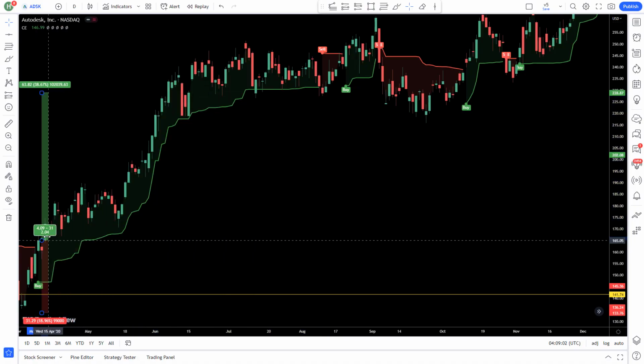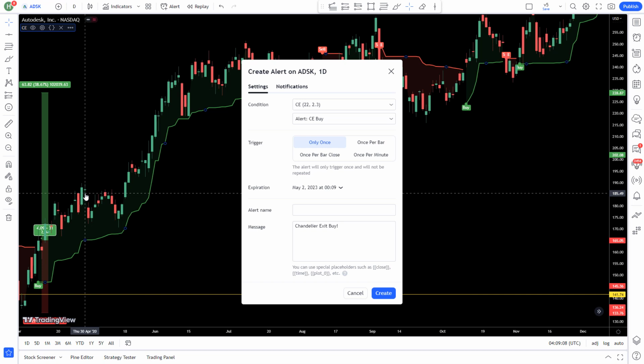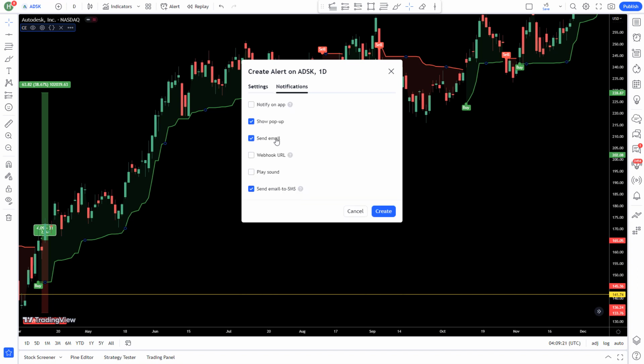You wouldn't even have to micromanage the trade once you enter. Right click on the indicator and add an alert. Since we're long, we want to be notified the next time we get a sell signal on bar close. Until you get an email or text, you go about your day. You don't even have to think about it.